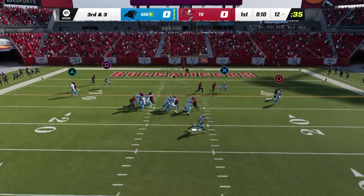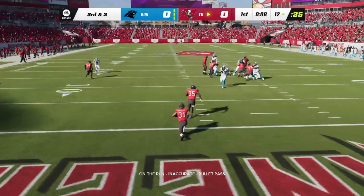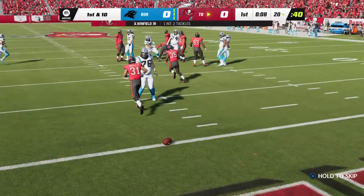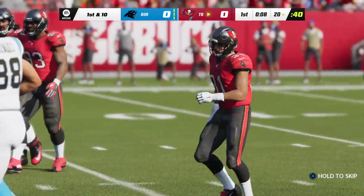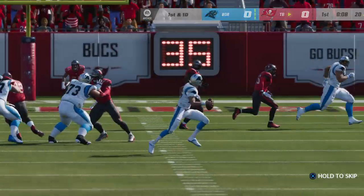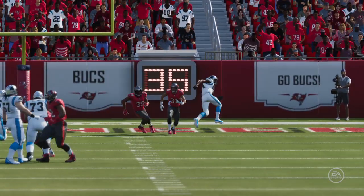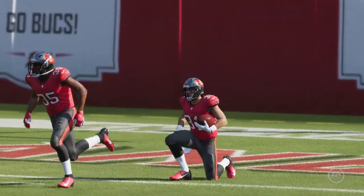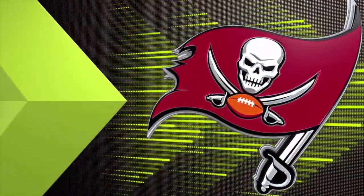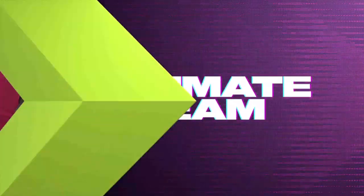Here's 3rd down. He'll buy some time right. And it's intercepted at the goal line. Picked by Antoine Winfield Jr. And the Buccaneers are going to get the football here as the ball will come out to the 20. Definitely not the ideal time to see that mistake, partner, because this is still a one-possession game, and that's at least a field goal that just vanished with that turnover. Now, pressure's on defensively to prevent that pick from turning into points for the other side.